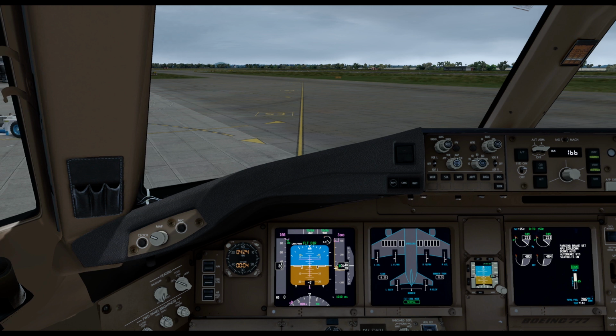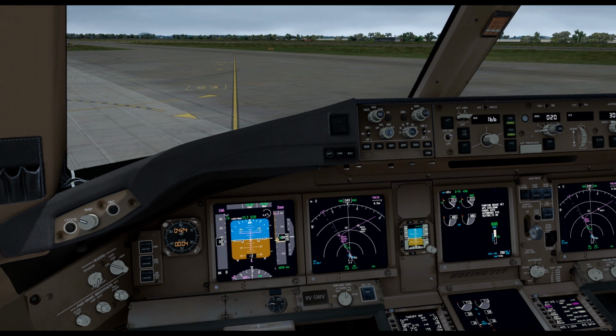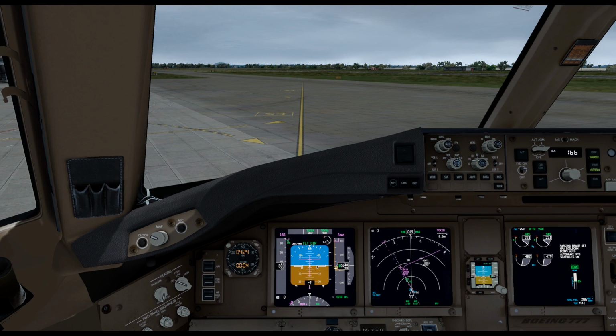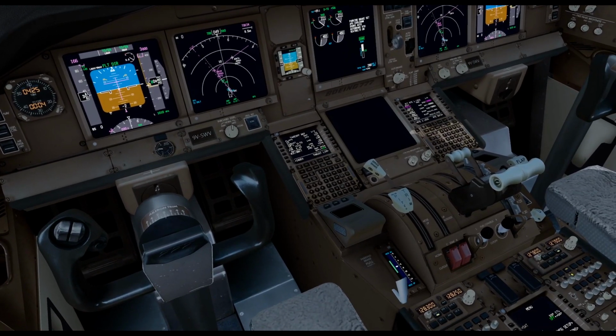Before taxi checklist, please. Before taxi checklist. Anti-ice. Auto. Recall. Checked. Auto brake. RTO. Flight controls. Checked. Ground equipment. Clear. Before taxi checklist complete. Okay, before taxi checklist complete, and we're clear on the left. Clear left. Clear right. Okay, let's go ahead and start taxiing out here.